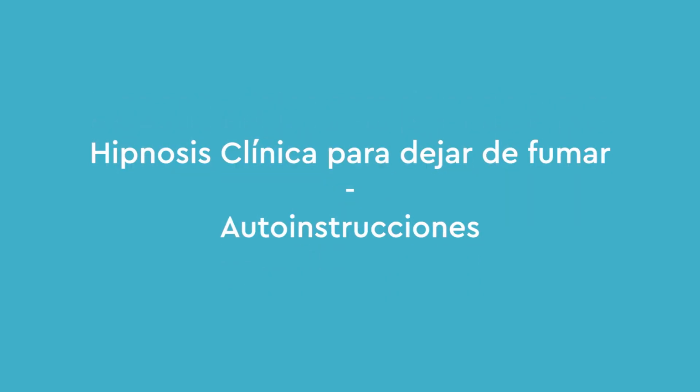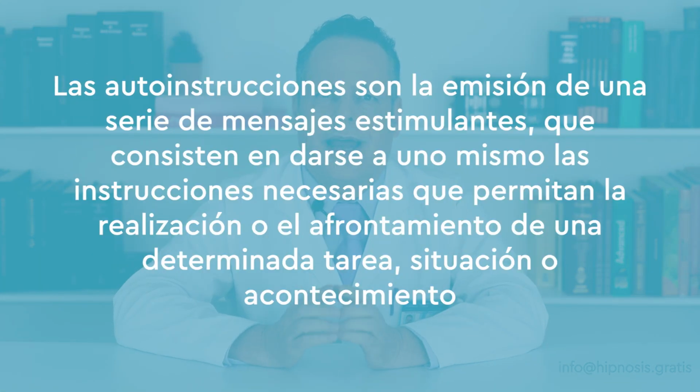Self-instructions. Introduction. Self-instructions, Meichenbaum, 1977, aimed at implanting ideas and rational verbalizations suitable for adaptive coping. According to this author, it is more effective to pronounce self-instructions aloud than to read them out loud.